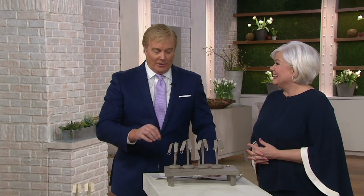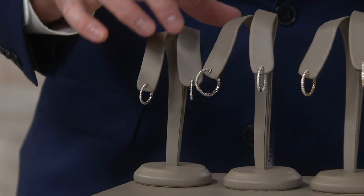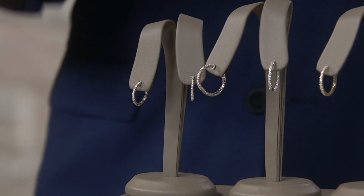60 payments of $74.83 or 60 payments of $141. Yeah, it's a pretty brunch, I'll tell you right there. Gotta look good. The other thing that's important about these, as you're making your choice, this is done in actual white gold.